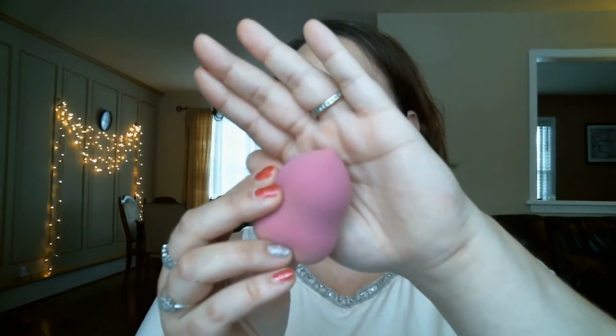It does expand quite a bit, and excuse the dirtiness on the bottom. I did use it today, but it's got a flat bottom, perfect for blending out your foundation over larger areas of your face like your cheeks or your forehead. And then it does taper down at the top. You can see that there. And it really helps to get into those tighter areas like around your nose, around your eye, to blend out concealer and foundation.